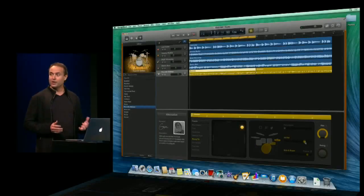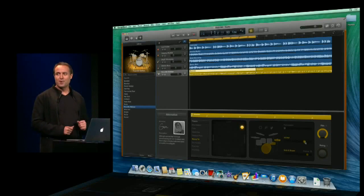So that's just a quick look at Drummer. It's one of the many new features in GarageBand, and musicians are going to love having these great drum grooves to play along with.